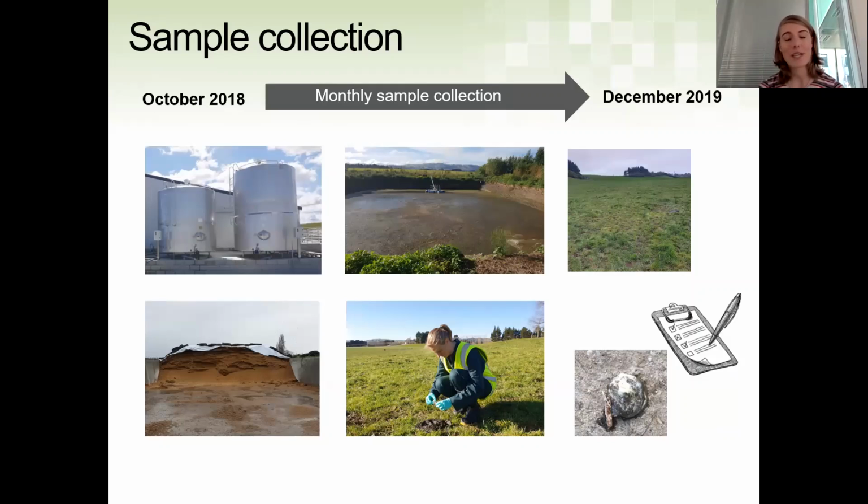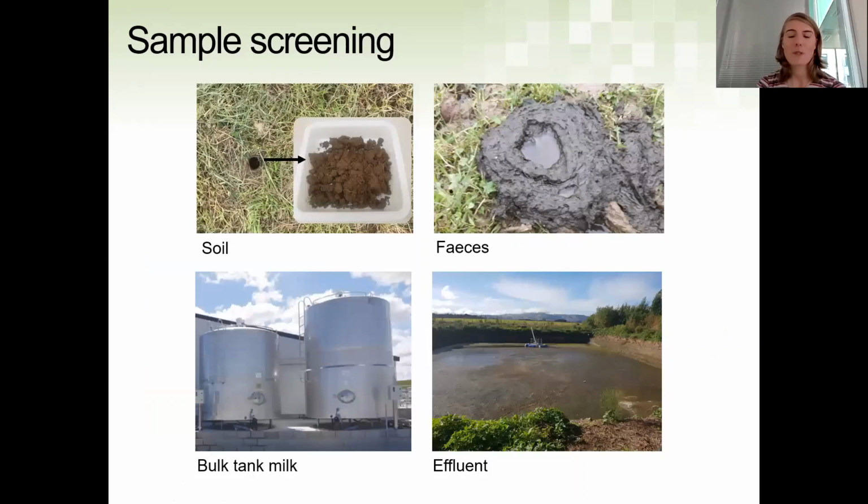So I collected samples each month over a 15-month period, and that's so that I could capture all the changes over a dairy farm. So each month I collected samples such as the raw bulk tank milk, effluent, soil, supplementary feed, fecal samples, any bird poo that I found on the farm, and importantly I also talked to the farmers about management practices, antimicrobial use, and anything else that might have been happening on the farm that could influence antimicrobial resistance. For my sample screening, initially I've just focused on the soil, faeces, bulk tank milk and effluent.